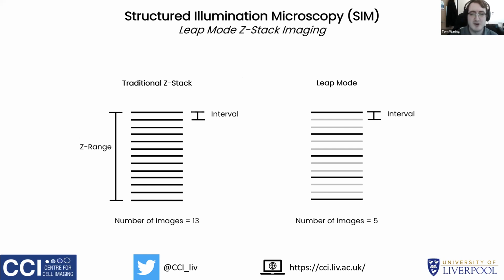And now the next one I want to quickly touch on is a mode for 3D imaging. So traditionally, if you wanted to take sort of a three-dimensional image of a structure, what you would do is take a stack of two-dimensional images. So you would define a range in height that you want to capture, and then an interval between images that you want to take. And then the system will capture one image at each point down that range. And you can then take all of those images and recombine them in processing in order to generate a three-dimensional image.